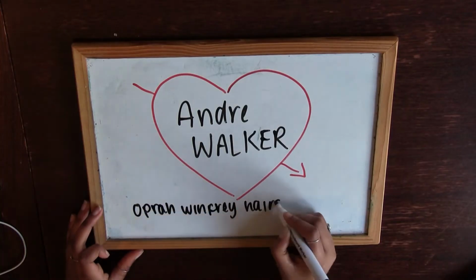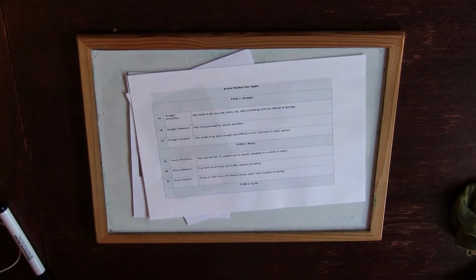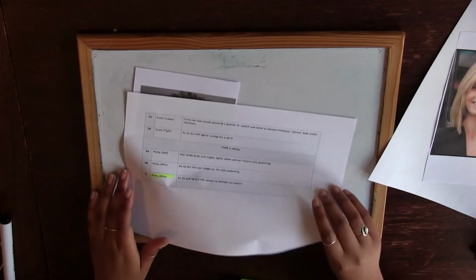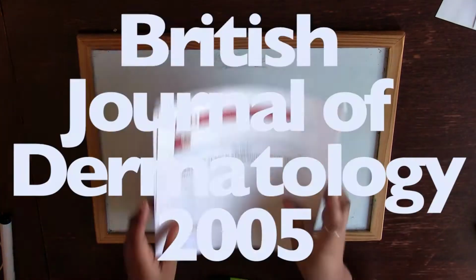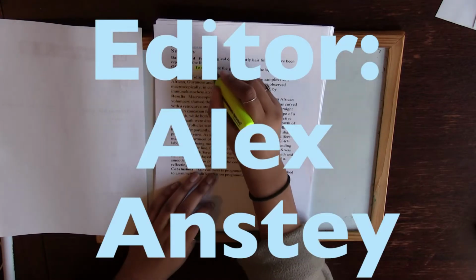According to Andre Walker, there are 4 different types of hair, and each of these different types of hair would fall into different subcategories. For example, 1A hair would be straight, fine and thin, and it tends to get oily. And on the other end of the spectrum, we have 4C hair, which is kinky, wiry and has no defined curl pattern.